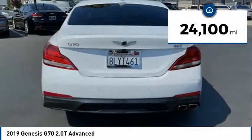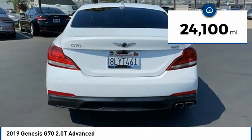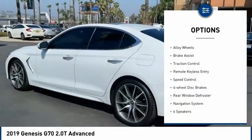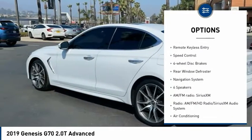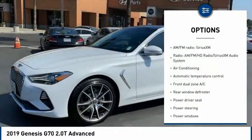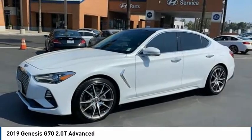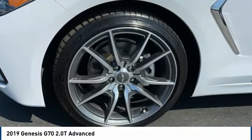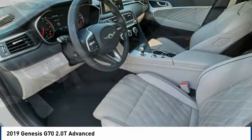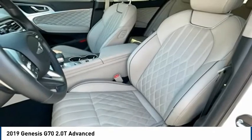This vehicle has less than 25,000 miles. Here are some of this vehicle's great options: blind spot monitor, electronic stability control, alloy wheels, brake assist, traction control, remote keyless entry, speed control, four-wheel disc brakes, rear window defroster, navigation system. This beauty will make even your house keys jealous. Drive it today.